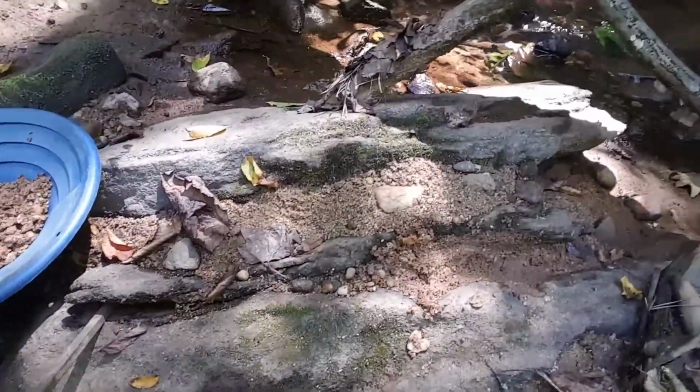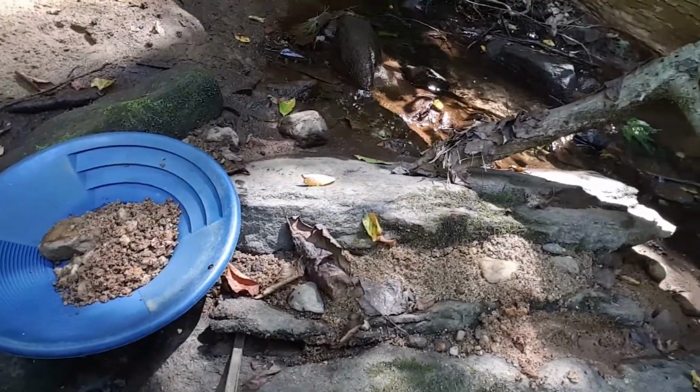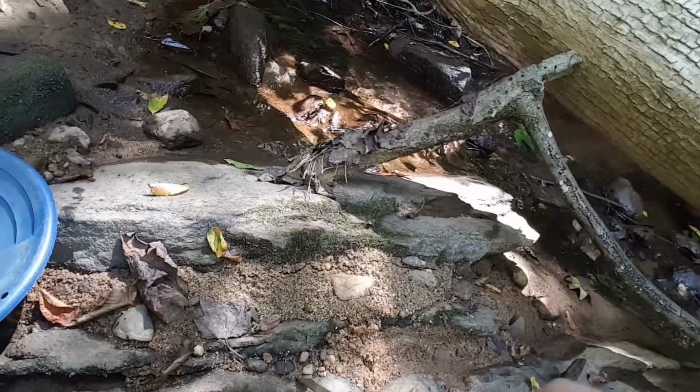I had a plan. I was going to go south from the bridge. There's a lot of posted signs down that way, but I can go north. So, neat little crevice. Don't know if there's any gold in it. Kind of looks cleaned out. Looks like I can break some of this end. That's hard packed.